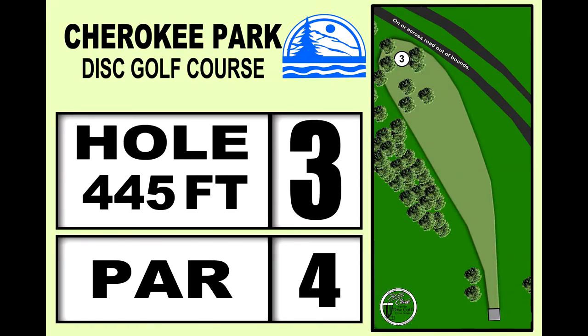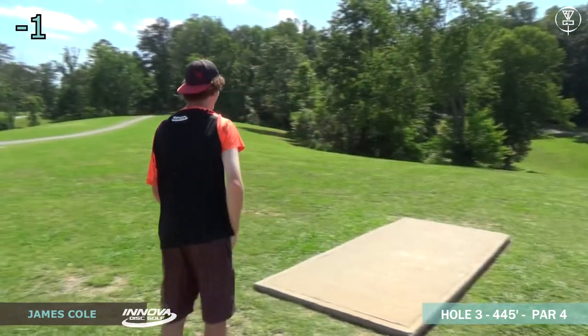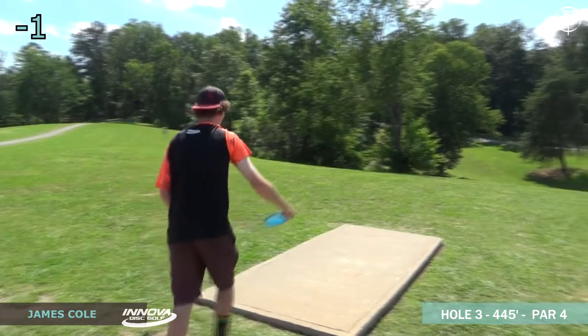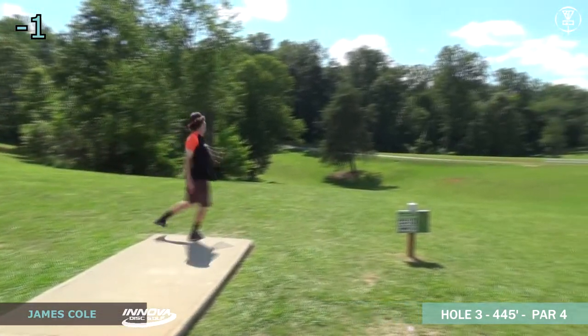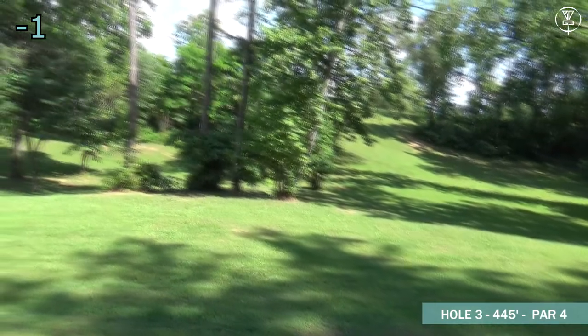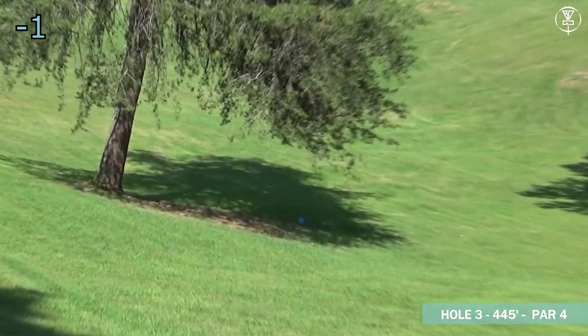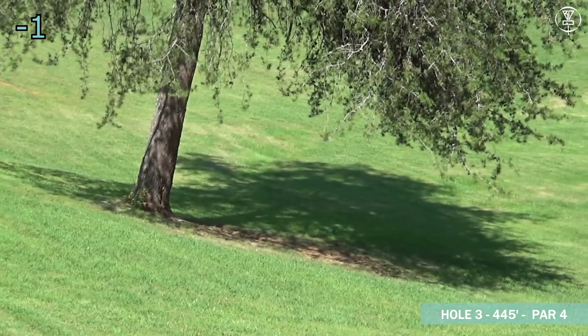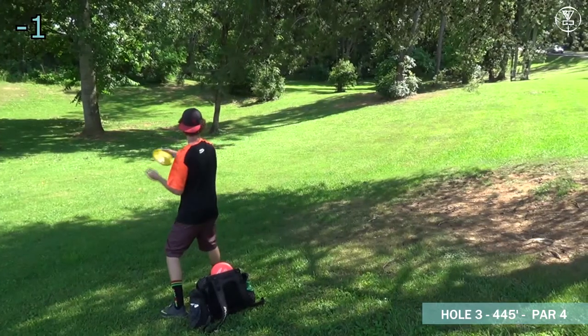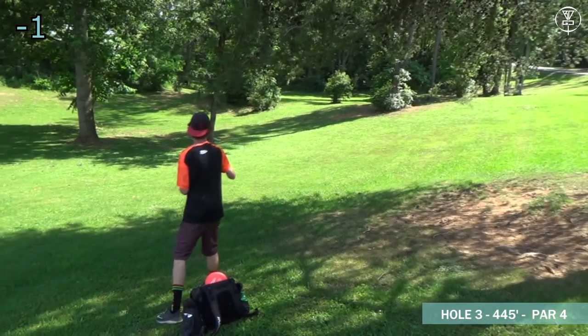445 foot par 4. And it looks a whole lot easier than it is. Snappy, another big arm. Gonna be lining up. Big hyzer. High, very high. Hits the trees. Oh, and rolling away back from the pin. That is a rough roll. That's a bad roll. Good hyzer shot there. He's going to be looking at a putt.